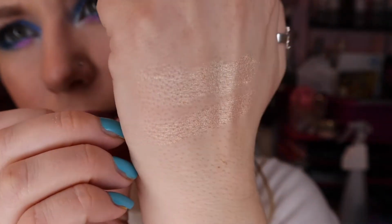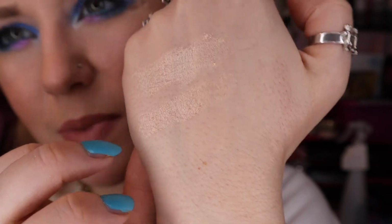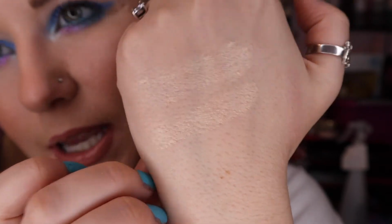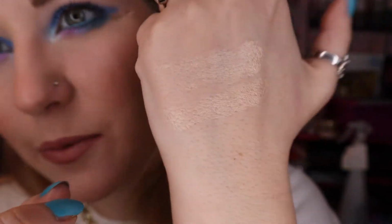So I'd say if anything, Mary Lou Manizer is just a little bit more golden, but they are very similar in saturation and just a little bit reflecty. That's what I want here.